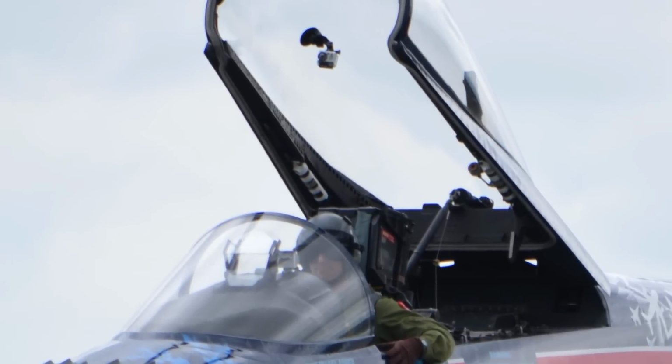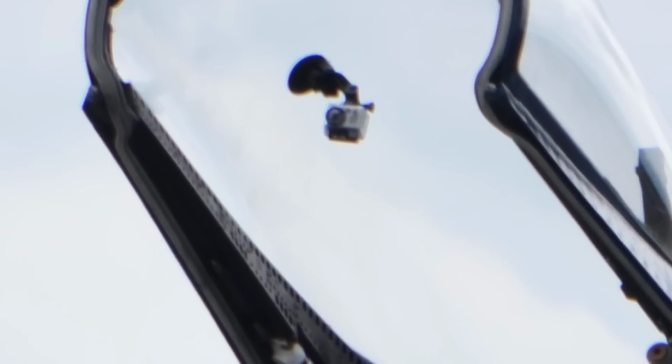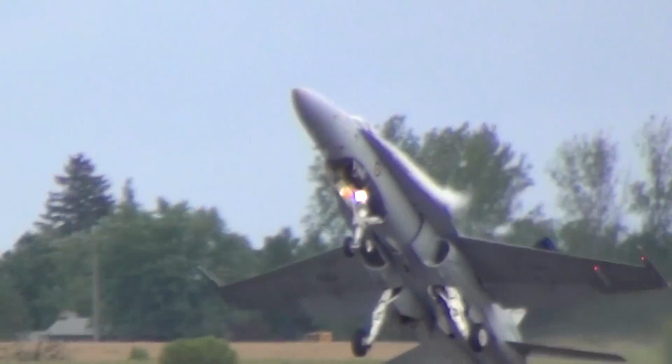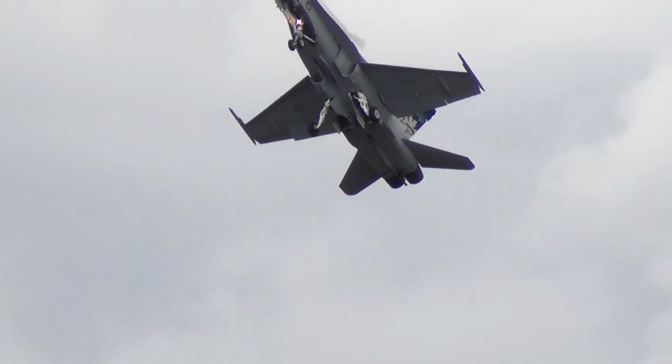Inside the canopy, that way we get exclusive footage for learntofly.ca of Paco flying at the Waterloo Air Show, doing all his maneuvers. Hopefully he does one of those dirty roll takeoffs. I know he's going to do that. He's going to do that? Fantastic. Looking forward to that.